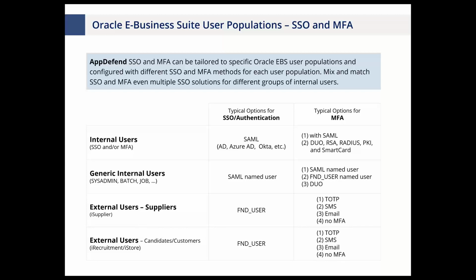Then you've got some additional accounts like external users, your suppliers. You don't want to put your suppliers in your Active Directory. Most people don't want to do that. There are some cases where we actually do that and we work fine with that scenario also. But you have to add some two-factor authentication, and you want to add additional security in that. So we still keep all your suppliers in FND user because that typically makes sense. But if you don't want to do that, we can fully support that also. But you add in a two-factor authentication.